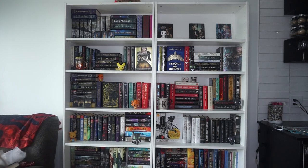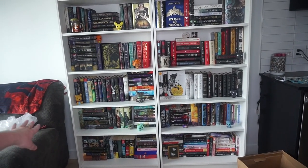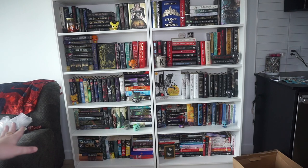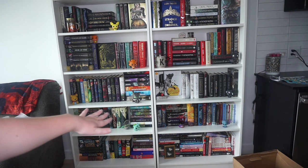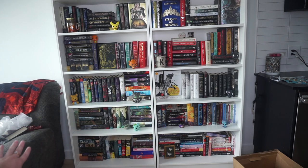Then, okay, I can angle it out a little bit more. So then here is just the leftover of the Shadowhunter stuff that wasn't the main books. Some more hardcovers, some sci-fi, Marissa Meyer, some other YA books that I like, and then the bottom is just kind of random paperbacks and stuff that I have.